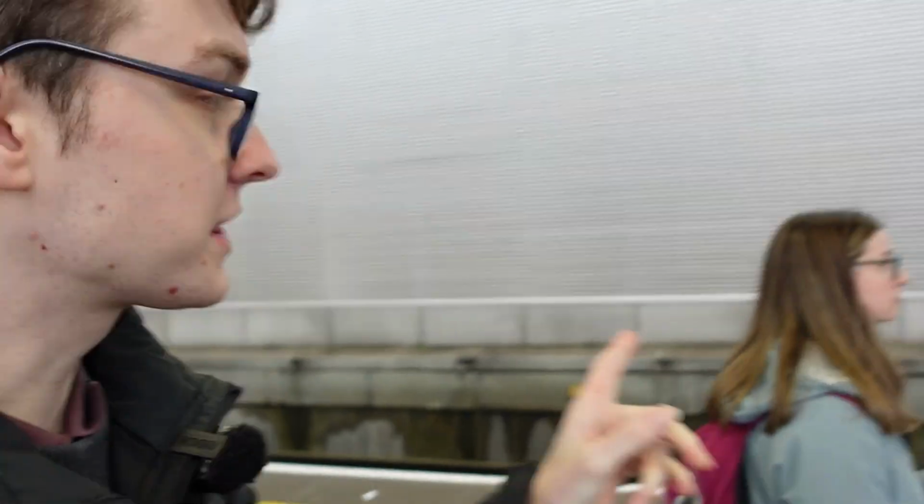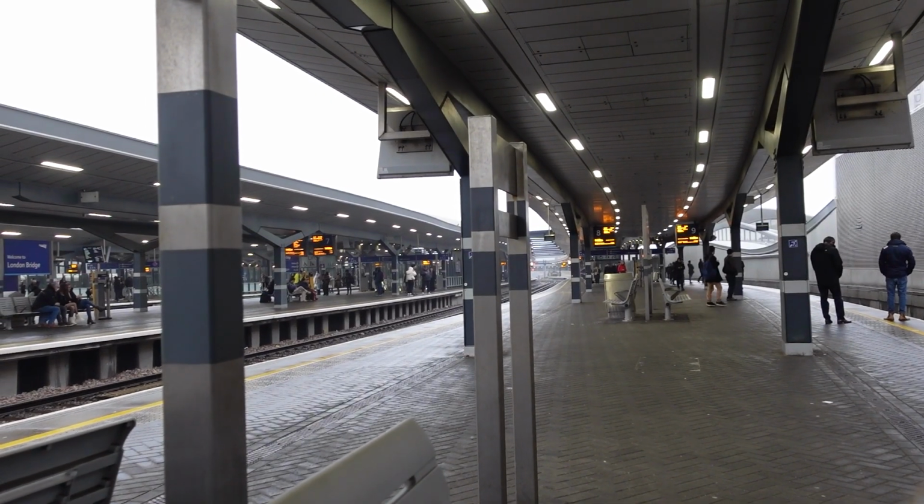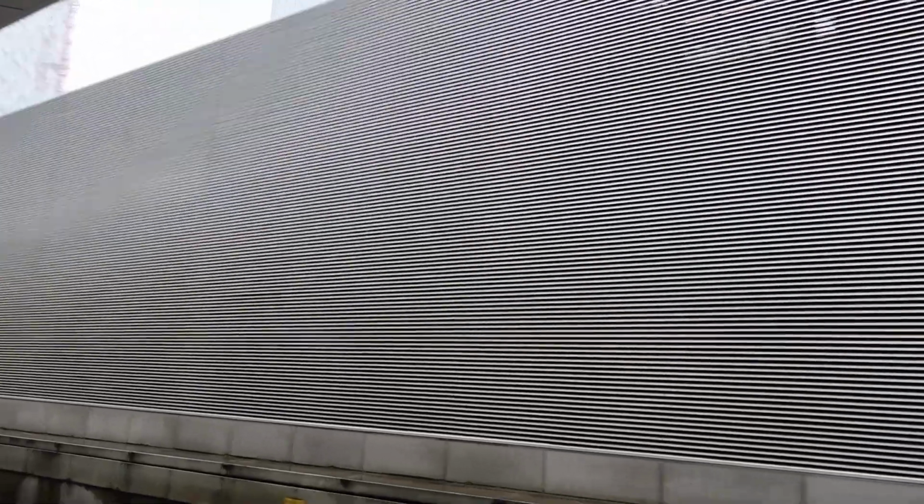Nat has suggested that we get on this train right at the very front if we're going to Charing Cross, because if we need to change platforms, we'll be right at the gate lines, so we can just quickly switch over. That's good thinking. Smart thinking. I like that. Ooh, this grid is really not pleasant to look at with your eyes. Oh my god.